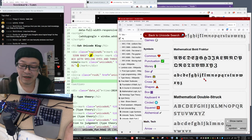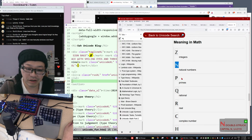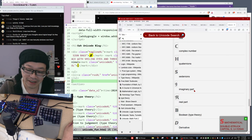Another thing I learned is that in type theory you have this B. Normally, if you are into mathematics, you are familiar with the double stroke Z for integers, double stroke N for natural numbers, which depending on the author may include 0 or may not. So that's an ambiguity in the meaning of natural numbers. Then P for prime, Q for rational, R for real, C for complex numbers, in double stroke font, and H for quaternions, which are like 4-dimensional complex numbers. Then you have sedenions, which are 16-dimensional, but quaternions and the like are less used.